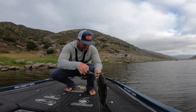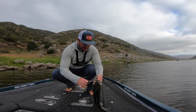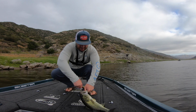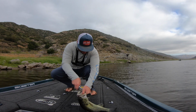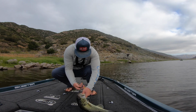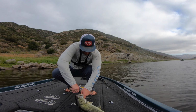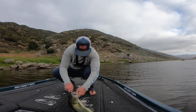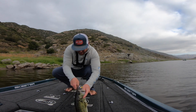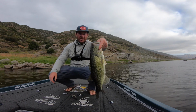This is so fun, guys. We don't have days like this out here very often. Usually we're grinding them out, finessing them, fishing deep. But right now, we're getting to do the fun stuff. Topwater, crankbaits, fun stuff. Not bad.